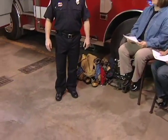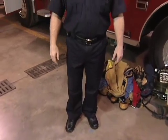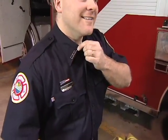Next up, we have Steve Galinsky from station number 4. Steve is modeling the dress uniform of a regular firefighter. Notice the black shoes, the navy blue pants, navy blue short-sleeved shirt with a silver badge and silver accoutrements. Steve, can you point out that hardware for us? Very nice. Excellent. Thanks, Steve.